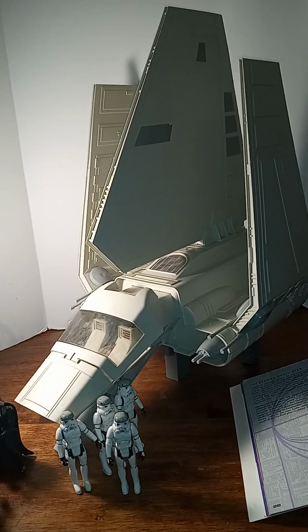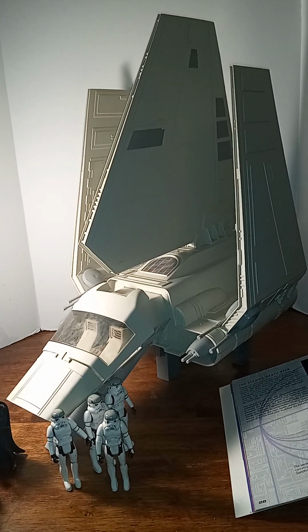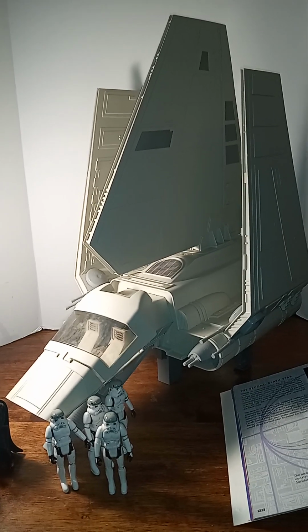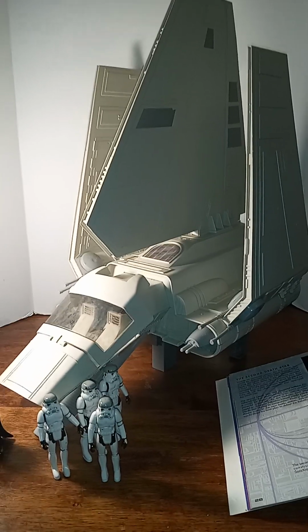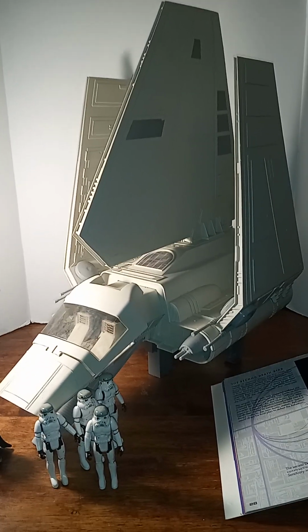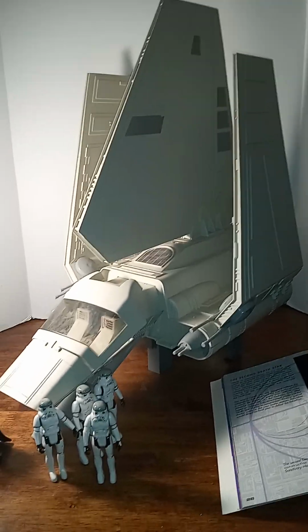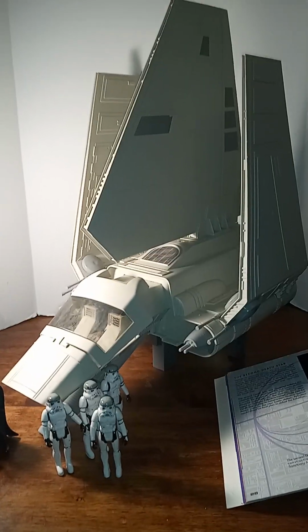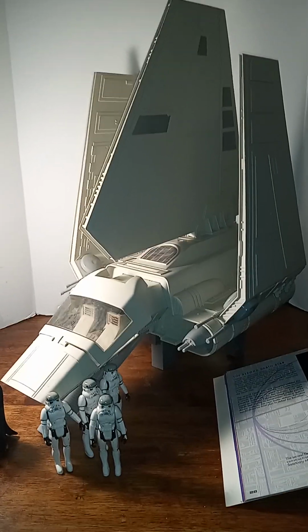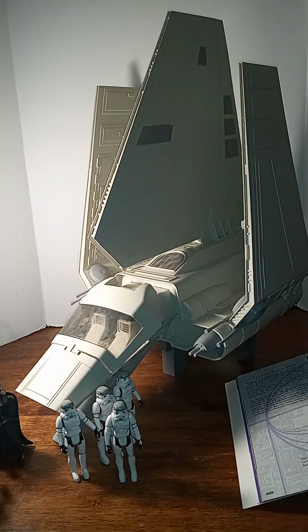Now, this Imperial Shuttle is actually a vintage Star Wars toy made by Kenner, and it was made in 1983 and given to me for Christmas by my brother Ron in 1984. And when my brother was talking about this, he got all excited. And the reason being is that he went in expecting to pay top dollar for this.